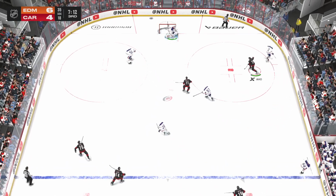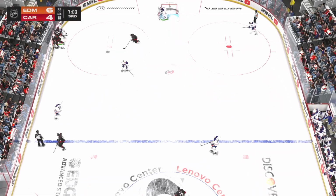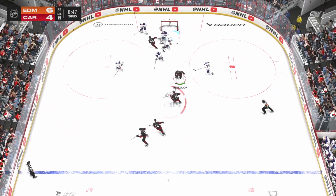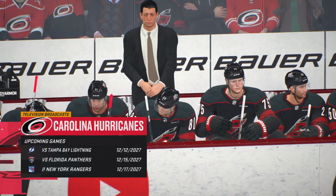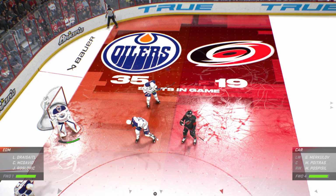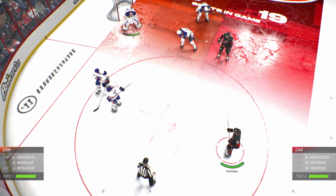Carolina's got the puck against the boards. Beautiful read in the defensive end by Wallman. Here he is on the tip. Jones keeps for the whistle, and I'll tell you what, he has been busy tonight. Well, he's been dynamite, and let's face it, he is the reason they're winning this game. Just look at the shots that he's faced.